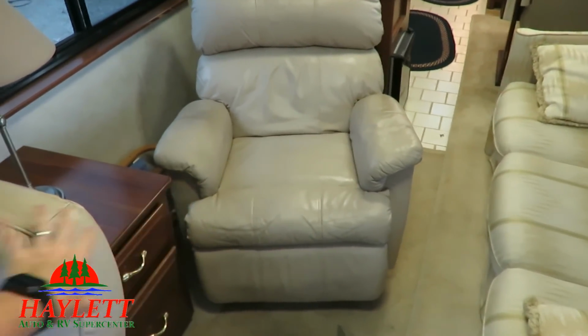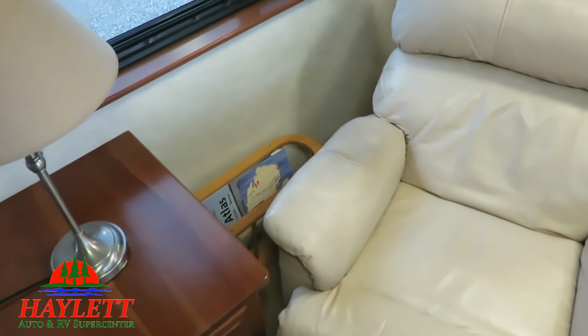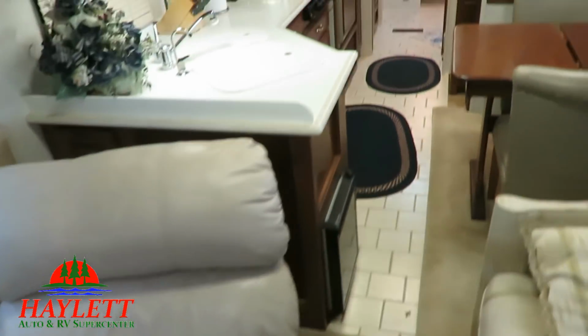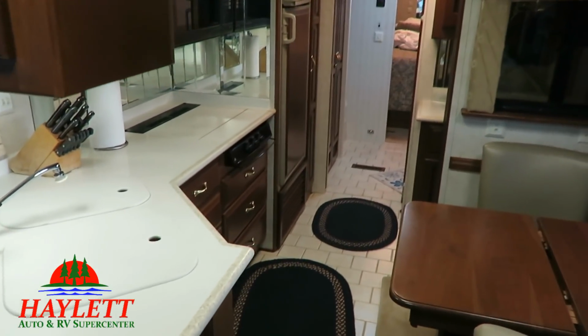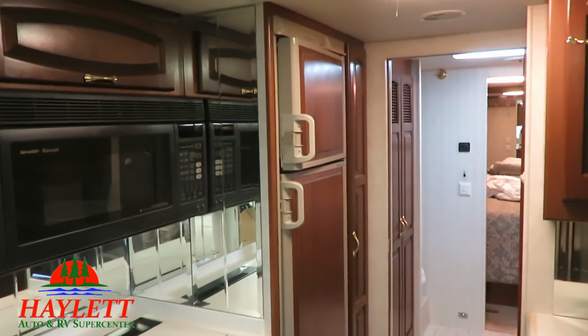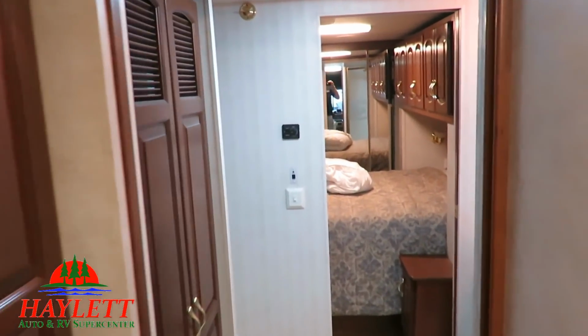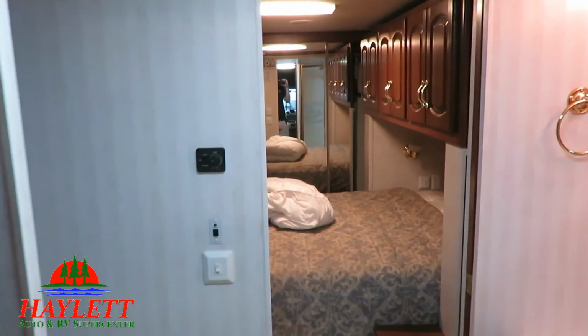Now this chair could be slid over a little bit. There's a little magazine rack right there that could easily be moved. It's not bolted to the floor or anything for a little more travel access, but short of that, it's very easy, very comfortable to get through all the kitchen, the refrigerator, the walk-through bathroom and everything. And one of the nicer parts about this one is that you do maintain bed use in transit.